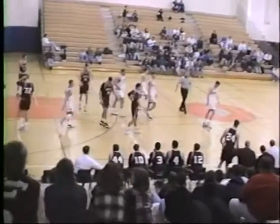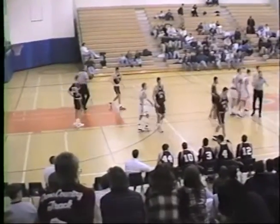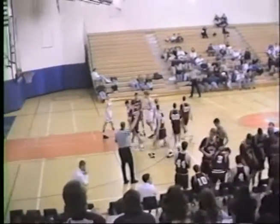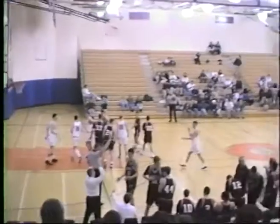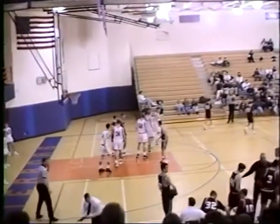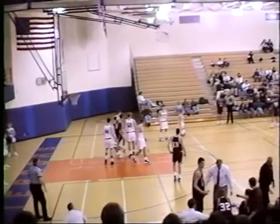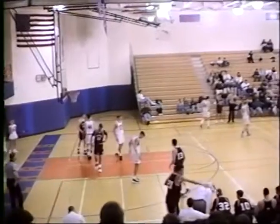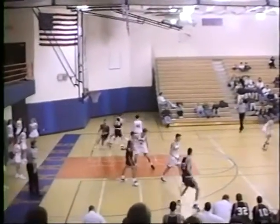Foul charged to Brett Catlin. And time is called. 5:54 left to play, and now both benches clear. Substitutions for the Cardinals. In there for Fond du Lac now, Nate Stoikes is in. Sean Bratz is in the lineup as well, and Jake Brandow.